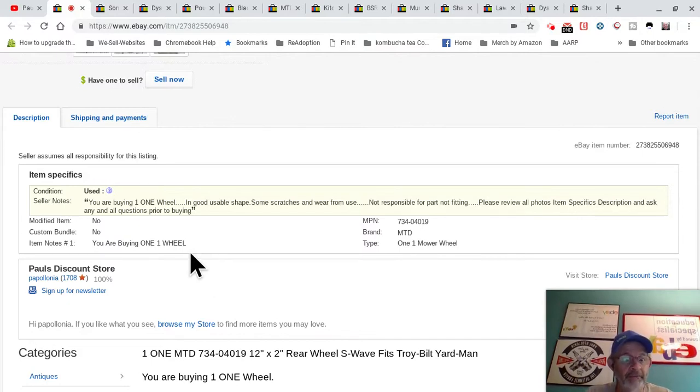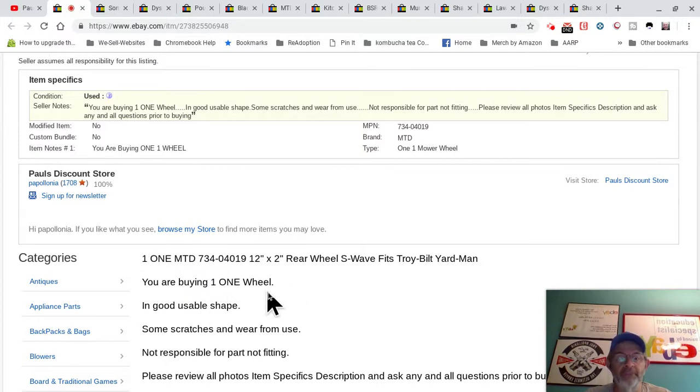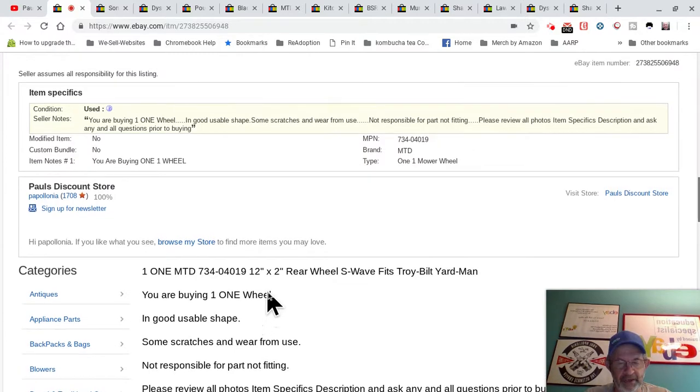How many wheels are we buying? One. Again, one wheel you're buying. I'm very redundant on this. I'm sorry, but I want to make sure people know they're buying what they're getting.